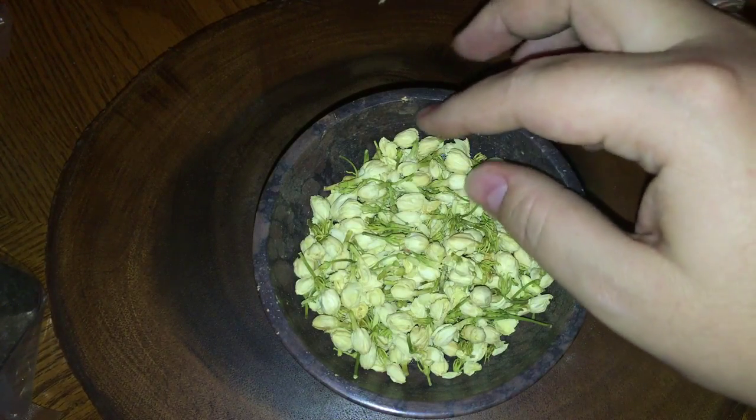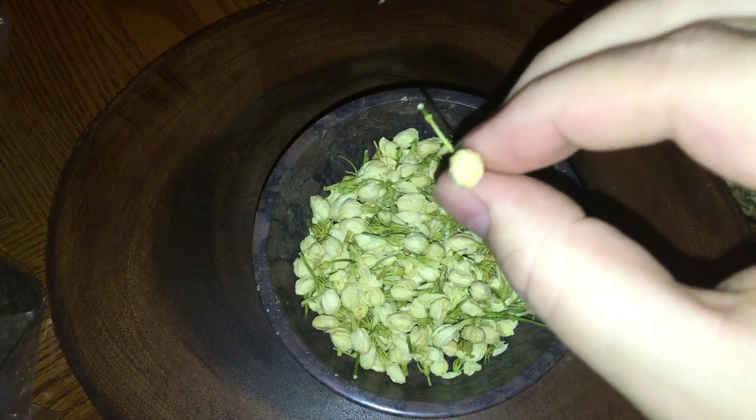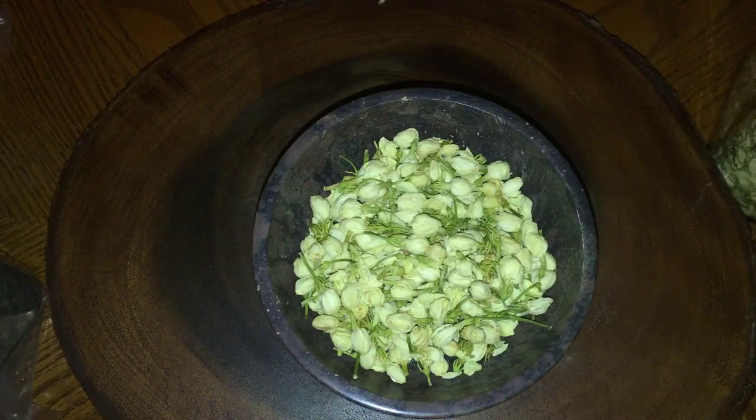So whenever you purchase jasmine, that's why you always get it when it's still closed, kind of like this. And that's because otherwise it literally falls off and starts to decay, for whatever reason. So yeah, it's kind of a tricky little plant. Mine, I almost thought was gonna die, and I brought it back. Thank goodness.